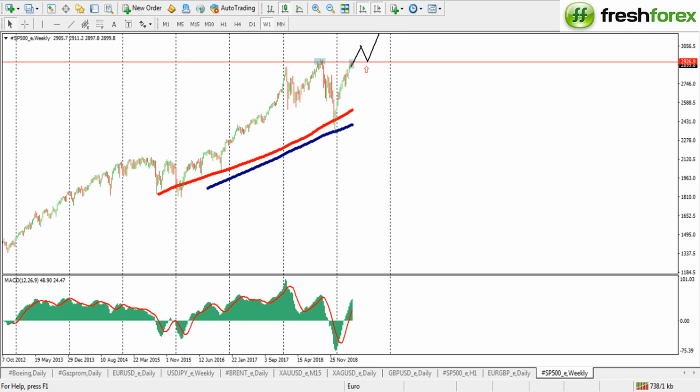This is what you expect to happen. So if you're looking at this chart and you want to trade it correctly, just ensure you understand that price has to break beyond the resistance so that you can confirm that we are continuing to the upper side.